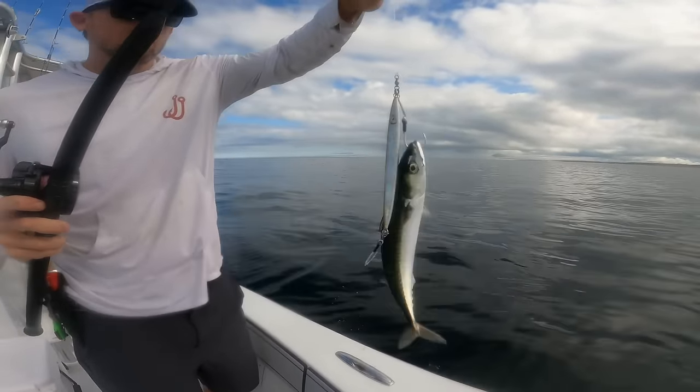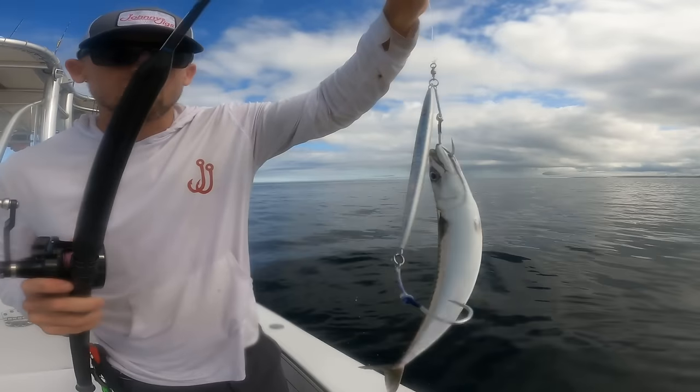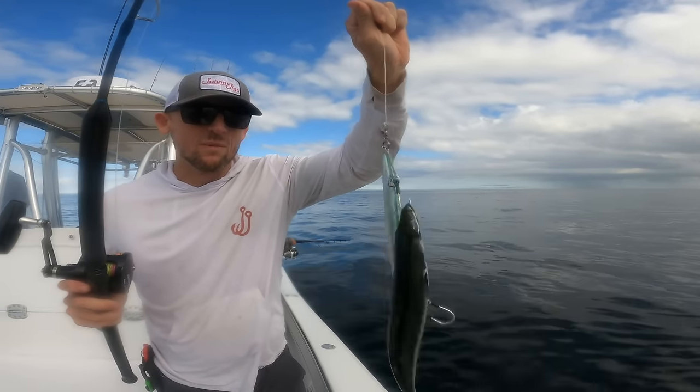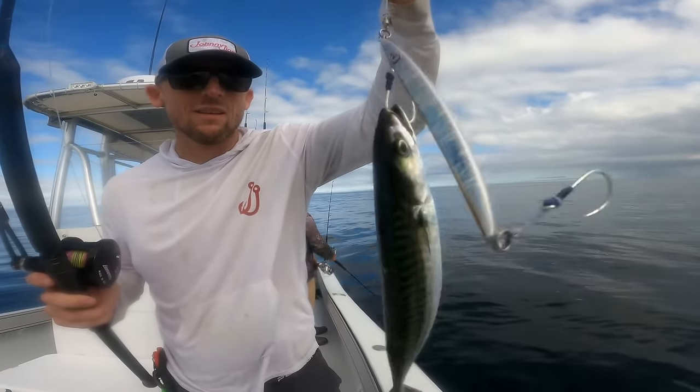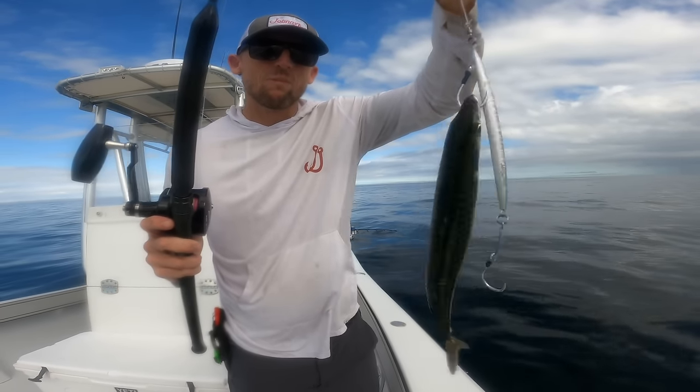People do eat these, actually. You'll see them in a restaurant depot in Florida, but they also make good bait. I've used them down in the Keys, in Tortugas and Pulley Ridge. So there it is, folks, a Boston mackerel.